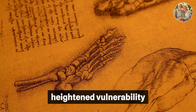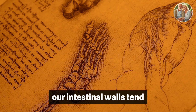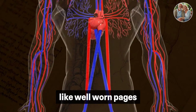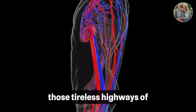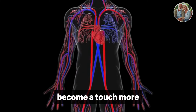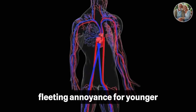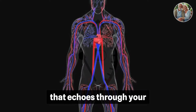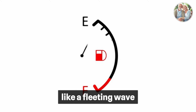Why the heightened vulnerability? Well, as the calendar pages turn, our intestinal walls tend to thin ever so slightly, like well-worn pages in a cherished novel, while our circulatory networks, those tireless highways of the body, become a touch more sensitive to disruptions, transforming what might be a fleeting annoyance for younger folks into a full-throttle tussle that echoes through your entire system. We're not talking isolated gripes like a fleeting wave of nausea.